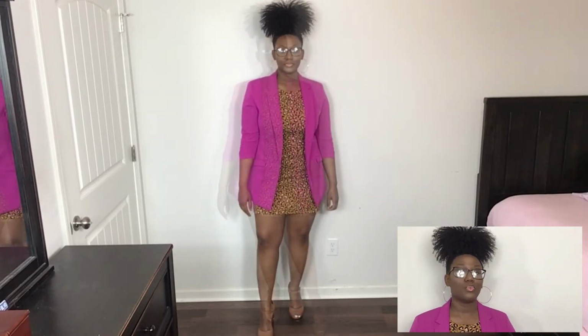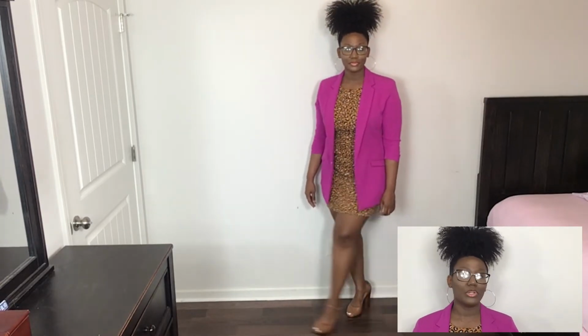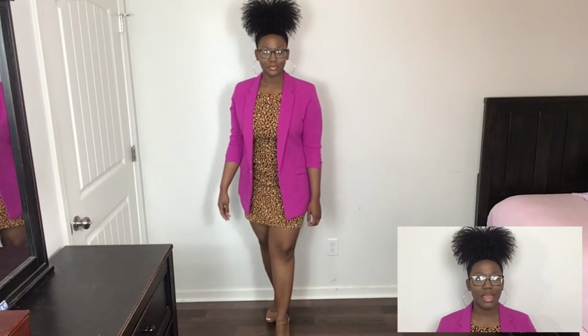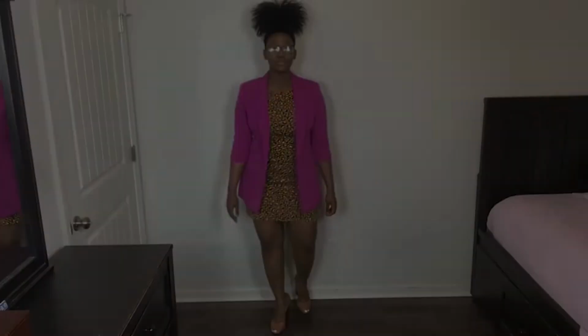And with the dress, I will say this dress is actually no longer in stock. It was purchased a couple of years ago from Old Navy, and it's an animal, cheetah leopard print kind of color. I do have this same dress, though not the same print, in a different color, also from Old Navy. But yes, this is the first outfit.